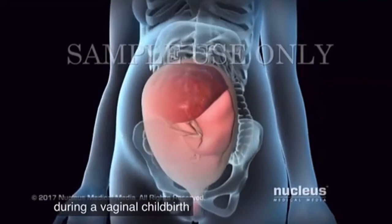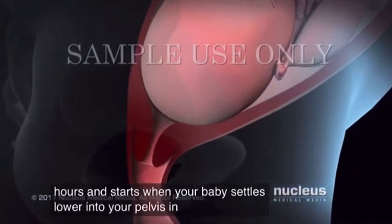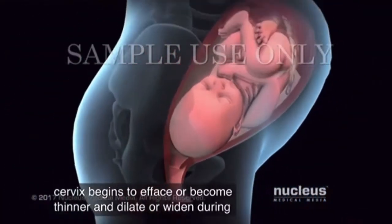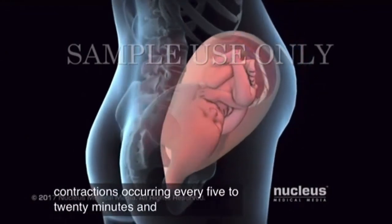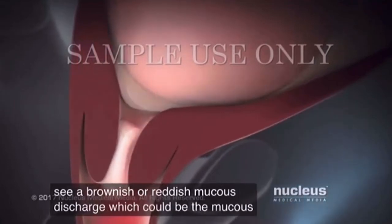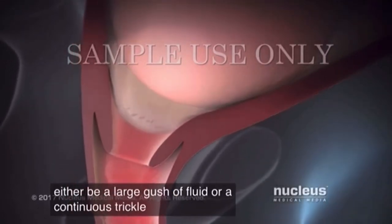During a vaginal childbirth, the first stage of labor lasts about 12 to 19 hours and starts when your baby settles lower into your pelvis. In response, your cervix begins to efface, or become thinner, and dilate, or widen. During this time, you may feel strong, regular contractions occurring every 5 to 20 minutes, and lower back pain and cramping that doesn't go away. You may see a brownish or reddish mucus discharge, which could be the mucus plug at the opening of your cervix falling out. Your water may break, which can either be a large gush of fluid or a continuous trickle.